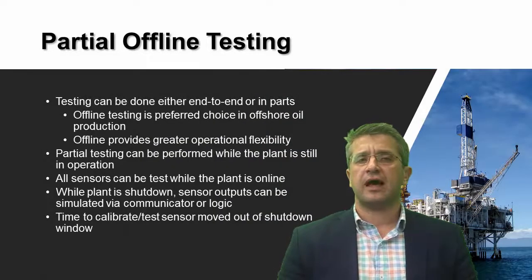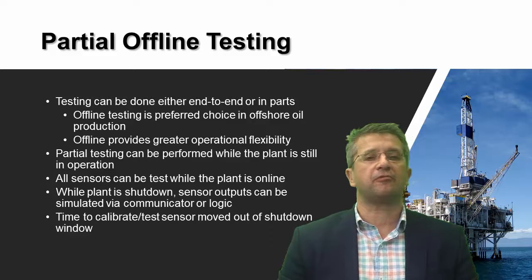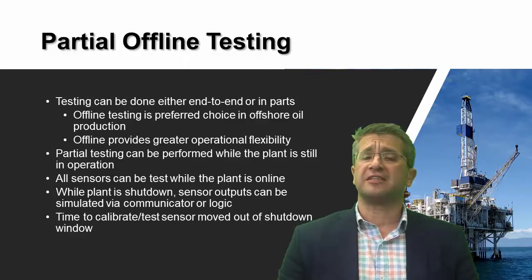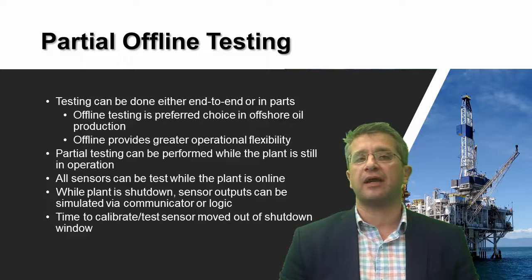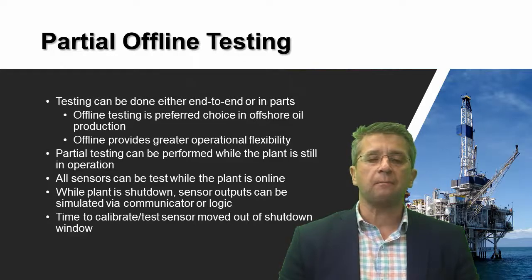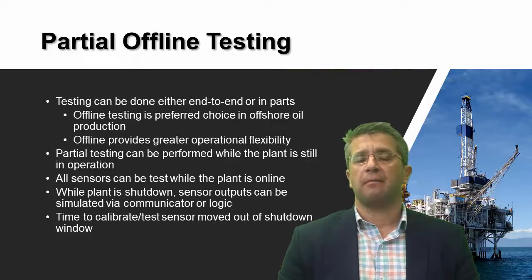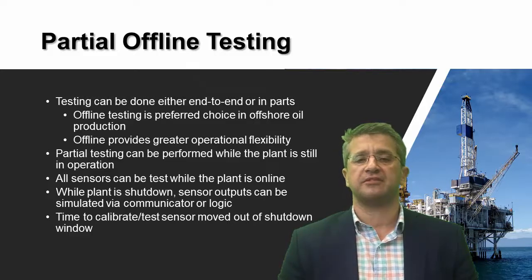SIS standards allow for the testing of safety instrumented functions either end-to-end or in parts. In a lot of industries like offshore oil production, testing in parts is the preferred choice. The reason it's preferred is that it gives you a lot of operational flexibility because there are a lot of equipment items that can be tested while the plant is still in operation, preventing a major disruption to processes. Because the partial testing can be done while the plant is in operation using bypass mechanisms, time during the core turnaround can be saved.